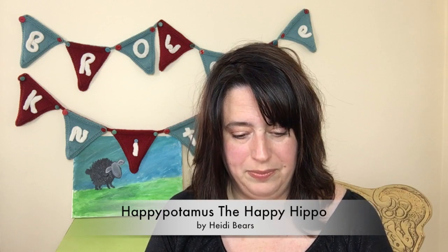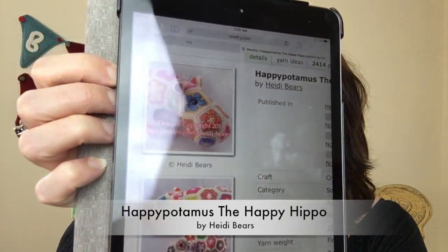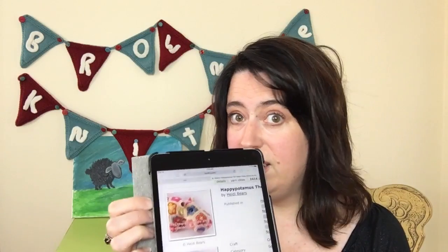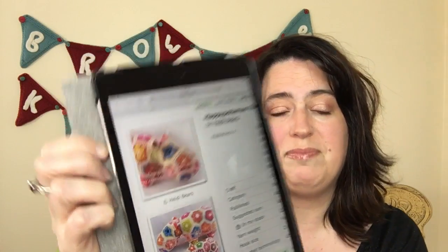So, trying to pull it up on Ravelry so you guys can see it. And I think my husband's on a conference call, so he's using up most of the bandwidth in our house. Yeah, here we go. It's so adorable. Look at that. So cute. So I think I might crochet up one of those. I don't know who or what for. I'm not sure.